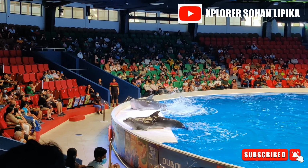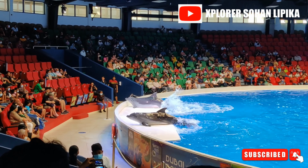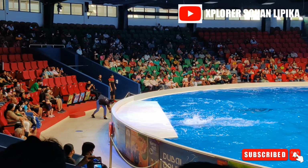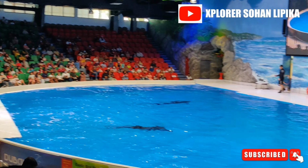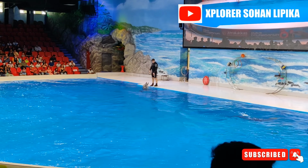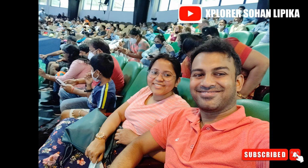Dubai Dolphinarium is a must visit and is a family entertainment experience. It is one of the hidden gems of Dubai, and we recommend everyone to keep half a day slot to visit Dubai Dolphinarium.